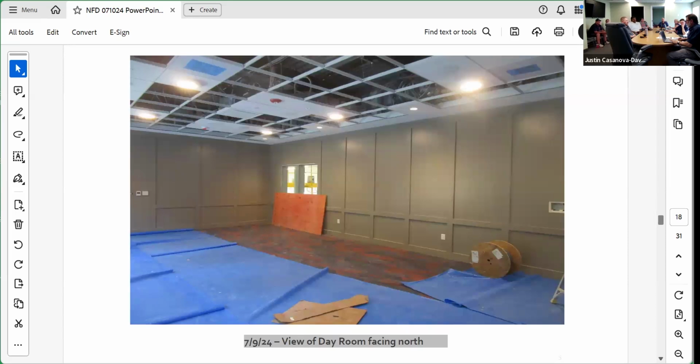Next photo is a view of the day room facing north. I've been showing photos of the day room as it progresses, and now you can see where it's got carpet. The walls are painted, and the grid is mostly in, waiting for the above ceiling inspection to finish the tiles.